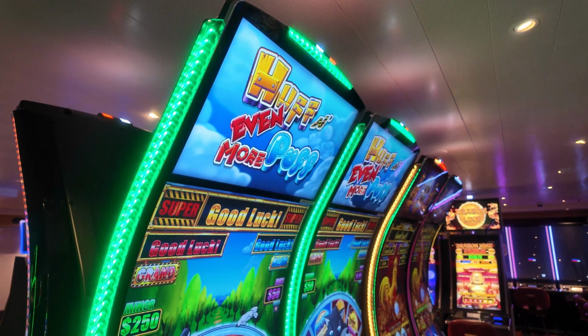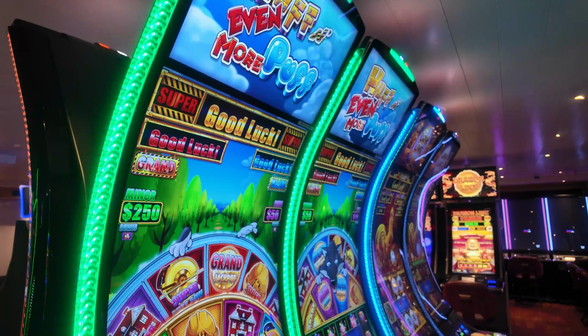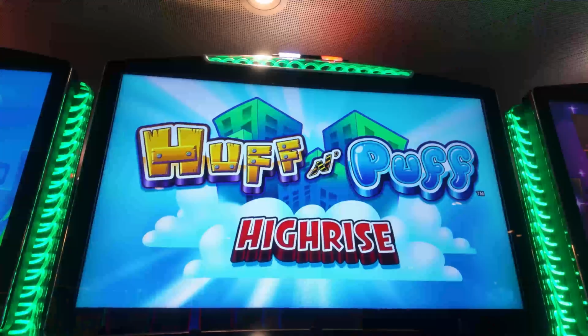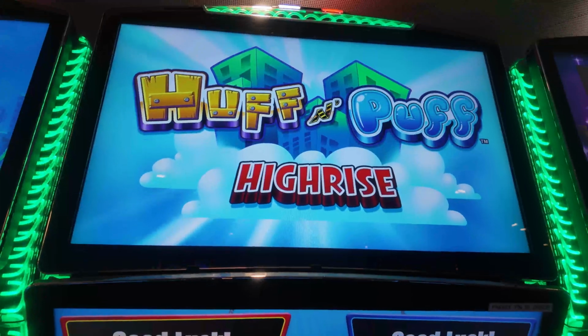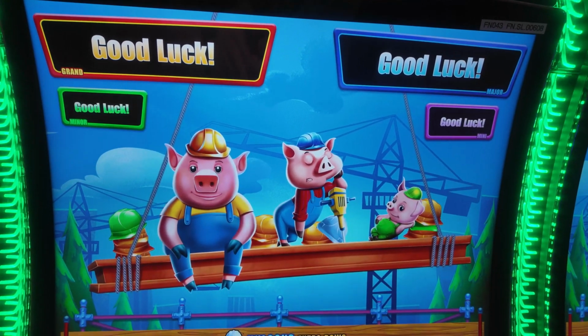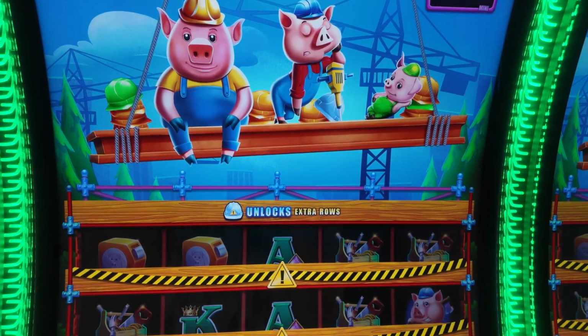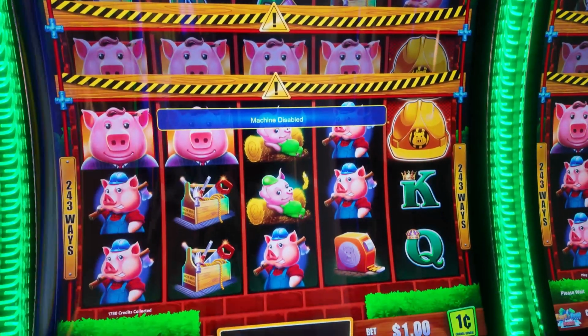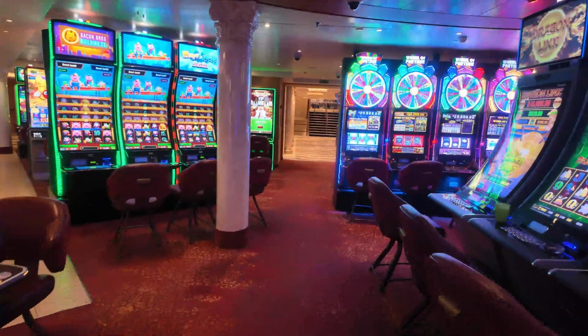Unless you do gamble a lot, and then you can be earning free drinks on board, free drinks while you're in the casino. Each cruise line has their own policy or players club that they use. So check with your cruise line and see what offers they have and what the points are that you need to get those. They're all a little bit different.